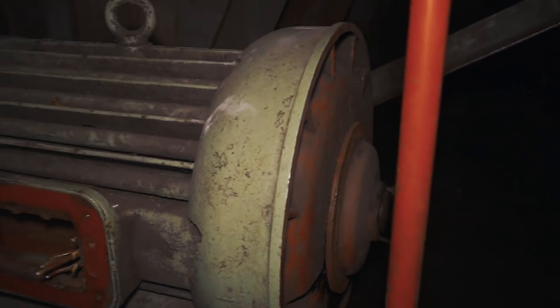It was even possible to get in the belly of the beast. Unfortunately, there wasn't much left to see. Metal thieves had helped themselves already plenty of times.